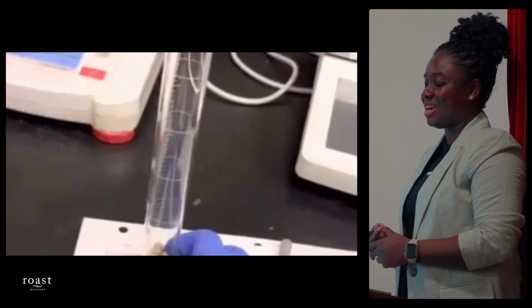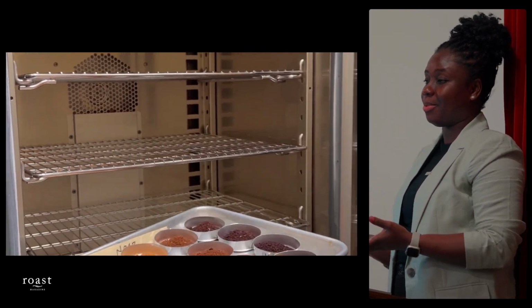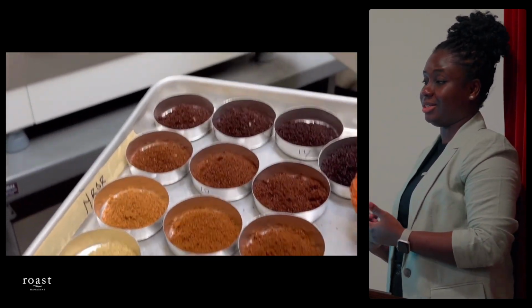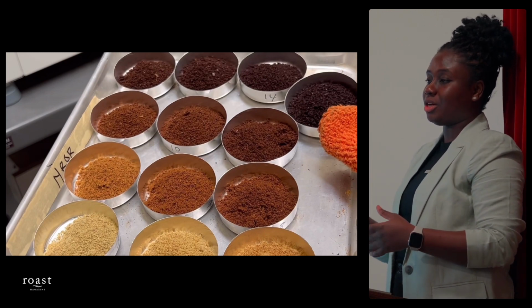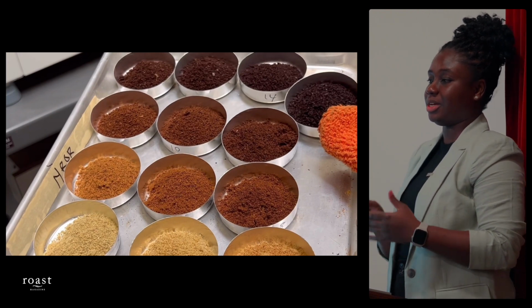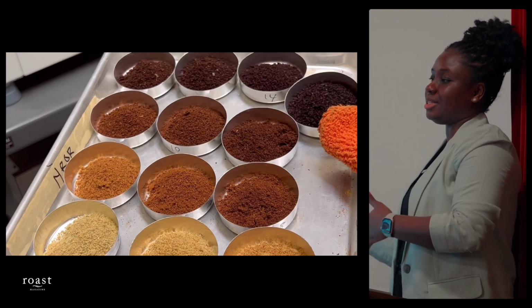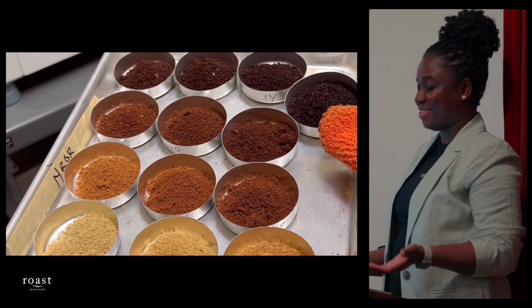Then from here, we look at the moisture content using the oven method, where we grind our sample and put it in the oven for 16 hours. So you look at the mass before and after. You can see in this shot the progression of the samples that we have, from sample 0, which is the green one, all the way to sample 16. So this is one roast, like the day's roasting for one roast.